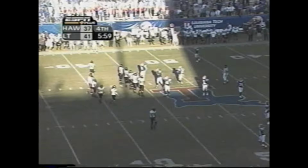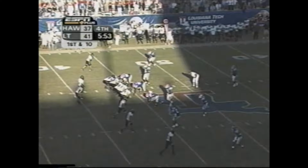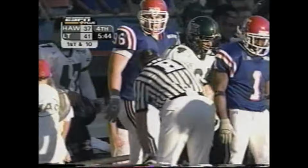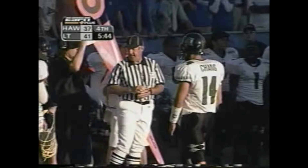Brewster, 9 carries for 54 yards, most of those in the back half of the game, as Chang goes outside to Comeday on the little hitch route. Corey Brazil knocks him out of bounds. 5 yards on the pickup. Corey Brazil did a great job on that, reacting out of the zone defense, making a good play.